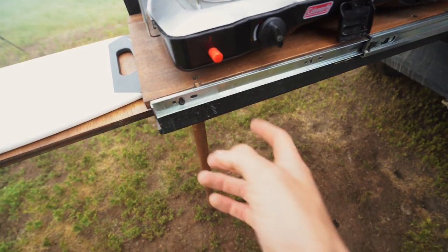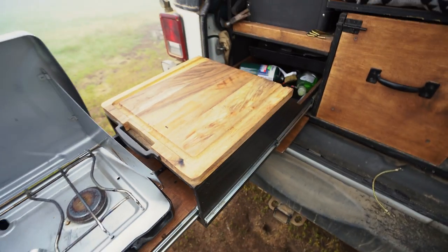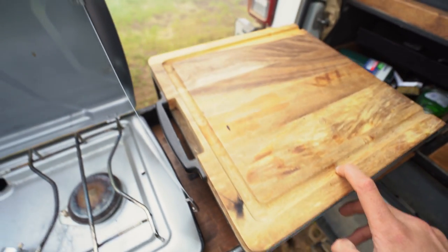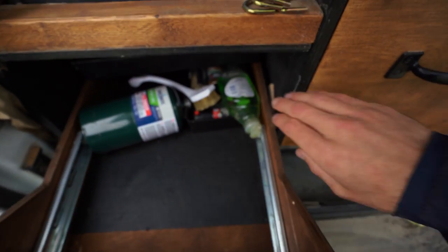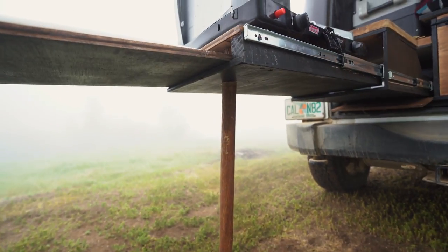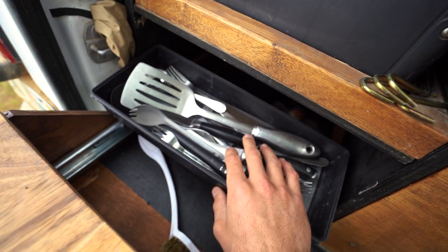The second is the grill itself, and that is connected with drawer slides to the inside of the third drawer, which is the cutting board. And this is just a piece of wood here, and then I sawed this cutting board to fit it accordingly. It's nice because it has a little handle up top as well. And then this slide is connected to the inside of the Jeep right there. And then finally underneath, you have this little pole that just helps hold up the kitchen if you're on a slope or anything. And then all my silverware right here.